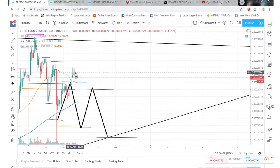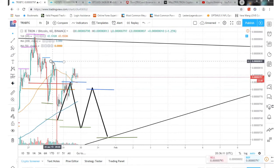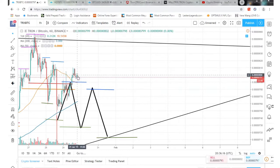But as you can see, we do have a high right here, but it's a lower high from the previous high, which is right there. So we can kind of see it as well. It's kind of hit that. Now it's kind of going back down.